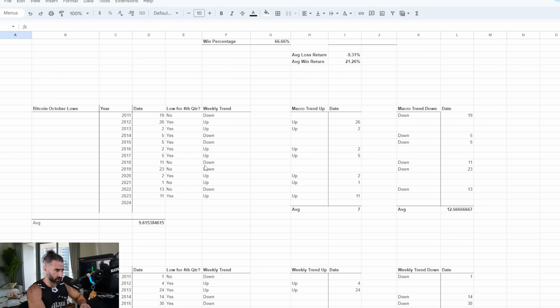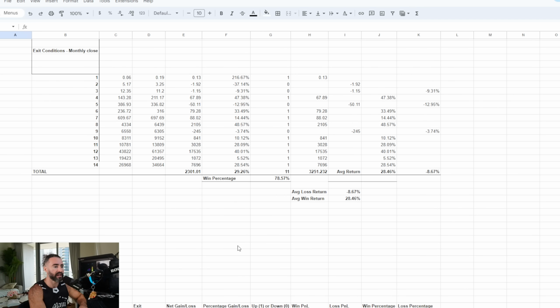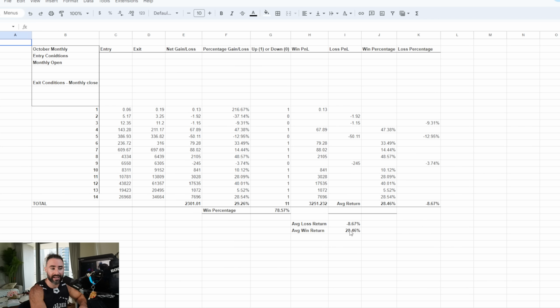Anyways, moving on from there. Oh, and I should also go over the average returns here too. Average returns for green, for positive closing Octobers, have been about 28.5%. And in the case that we do see losing Octobers, which obviously does happen, although lower probability here, as 11 out of 14 prior Octobers have been positive, Bitcoin has lost an average of about 8.5%.